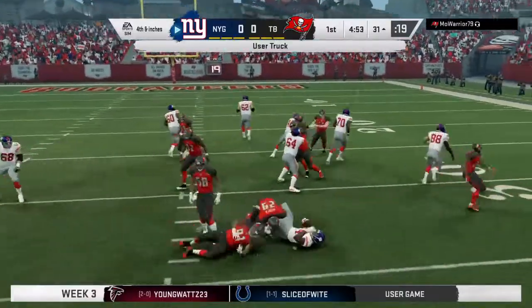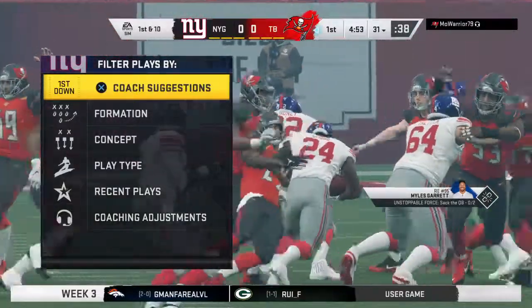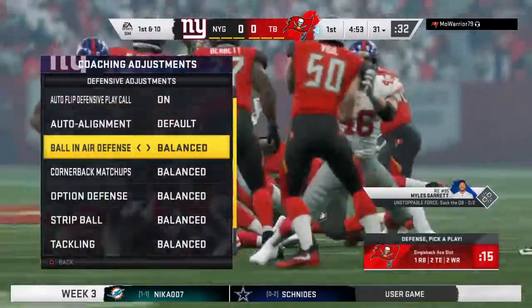Running for it, here's Chubb. And this will depend on the mark. I'm not sure he pushed the line forward. And indeed, he did not. They stop him. Well, trying to be bold on the opening drive of the game, but that effort proves futile.